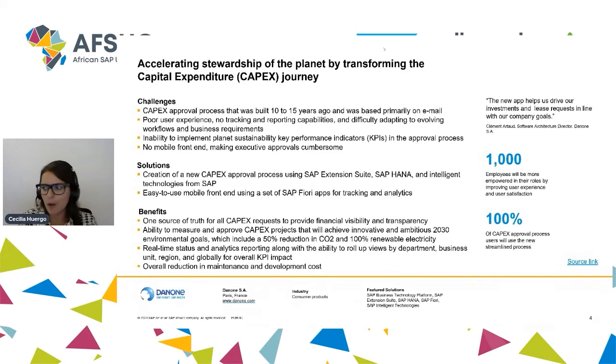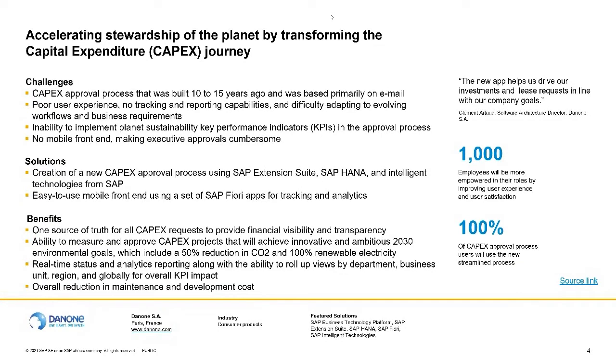All right, so before we deep dive into the Integration Suite and Extension Suite, I just wanted to give you an example of how our customers can benefit from implementing our solutions across the board. So in this customer example, Danone, they wanted to improve their capital expenditure approval process. And basically what happened is they had a very manual, primarily email-based capital expenditure approval process, which meant that it was not only inflexible, so it was very difficult to change because it wasn't a digital process. They had to get into various different systems, retrieve data from various different systems.